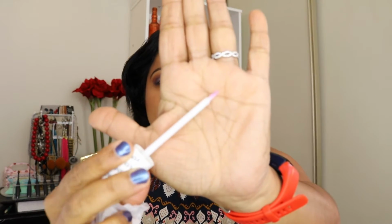It has a brush kind of applicator on it. Ugh, this Honest Makeup Remover wipe has left a bitter taste in my mouth. It came off on this, which I don't like. I'm going to wipe that tip off before I pop that back in. Moment of truth. Yeah, this is really good.